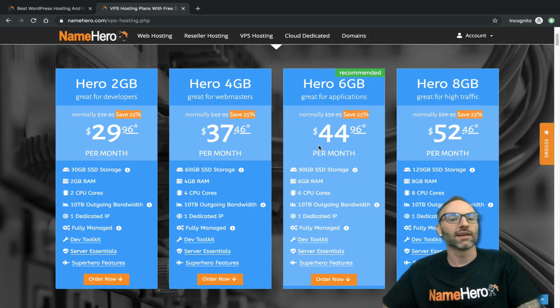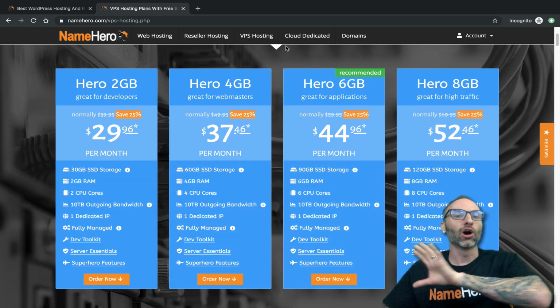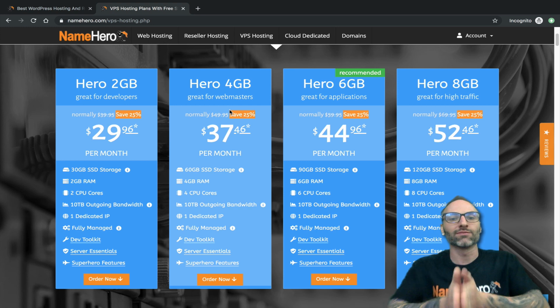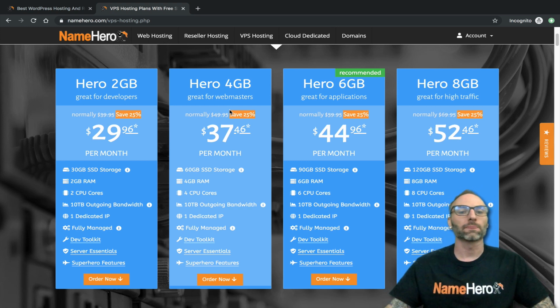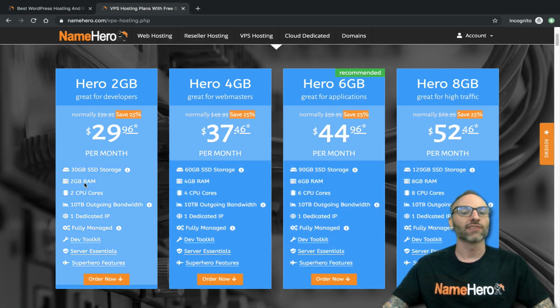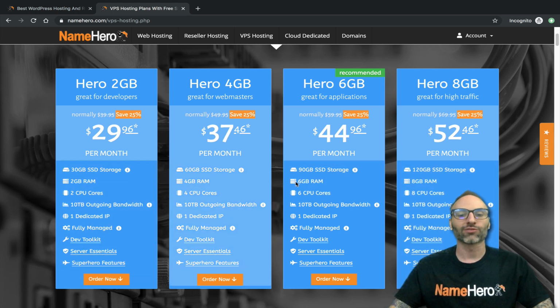VPS and dedicated, each one of those, you get a dedicated area on that node. The cloud dedicated is your actual own node. The VPS is you get a dedicated section of that node with actual dedicated hardware. So on our reseller and web hosting, the RAM is virtualized. On our VPSs, you actually have physically 2 gigabytes of RAM, 4 gigabytes of RAM, 6, 8. You actually have 2 CPU cores, 4 CPU cores, 6 CPU cores, and 8 CPU cores.